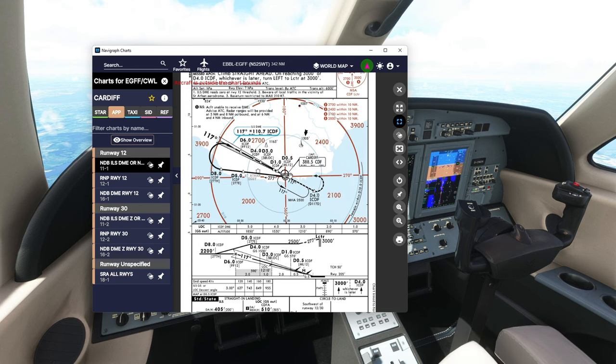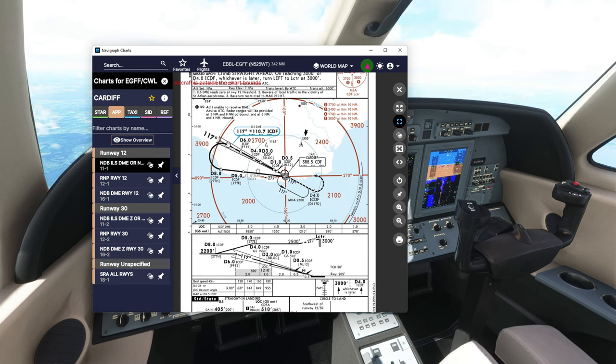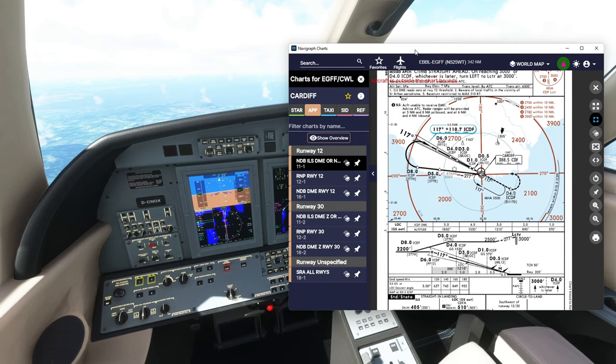Once we cross over the NDB, we're going to turn to heading 277, and we're just going to go out for 8 nautical miles, and then we're going to start our turn back towards 117 and hopefully intercept the localizer coming for a landing.